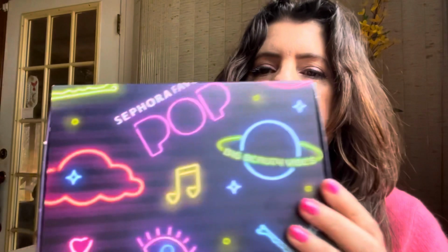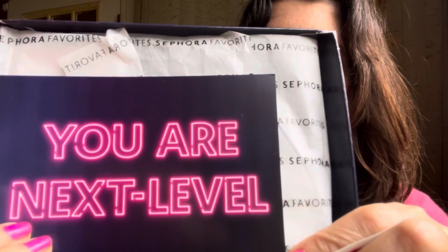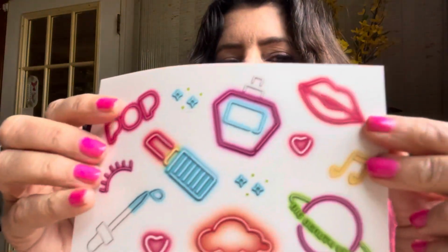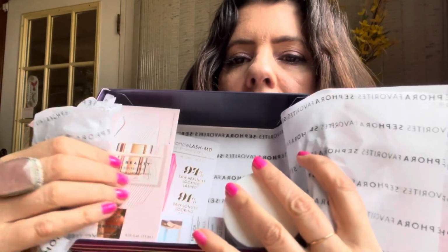It has this cute little pop graphic, and this slides out. You have a little card here, you are next level, and that was kind of fun. And then you have a sheet of pop stickers, it looks like, cute with the little lips and makeup. So I will definitely use those. Then you've got some Sephora Favorites paper, and they're just put into the box loosely. Basically you're paying for samples.